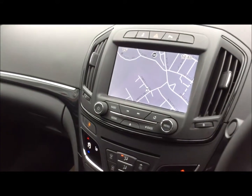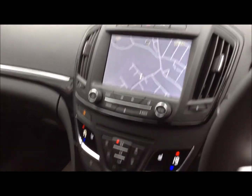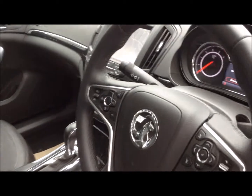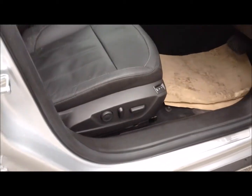And in the front, the car has the Navi 900 IntelliLink system with USB connectivity, climate control and heated seats, cruise control and an electrically adjustable driver's seat.